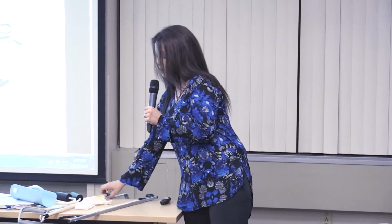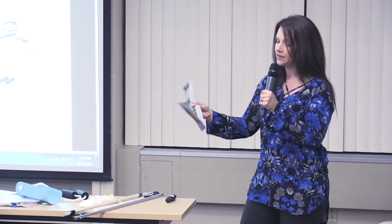Same thing, I have a long-handled shoehorn, a dressing stick. You can invest in elastic laces if you really do want to wear shoes with laces in them. That way you don't have to tie them. And then this is a leg lifter. I would say most people in the hospital do not need this.